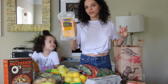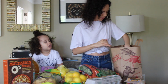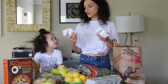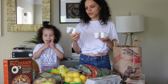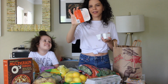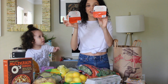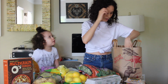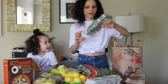Then we got some Colby Jack cheese. That's my favorite one. It is your favorite one. And I got some of my favorite yogurts, which is the coconut almond. This is low fat with almond granola. So it brings the granola on the side. It's kind of like those Chobani. Is it Chobani? And these are like $1, which is a good deal. That's the perfect one. Yeah, I got a few of those. And then I got some more yogurts, but they are in a different bag.